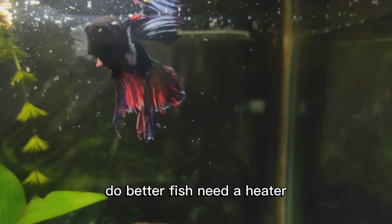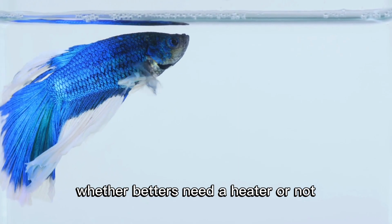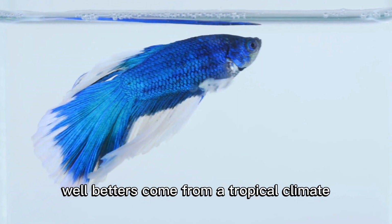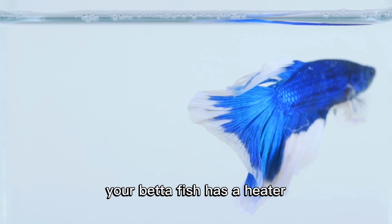Do Betta fish need a heater? You may have seen pictures of Bettas in tiny fish bowls or sometimes cups, and you may be questioning whether Bettas need a heater or not. Well, Bettas come from a tropical climate, so you can probably guess the answer yourself. It's essential to make sure your Betta fish has a heater.